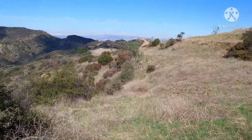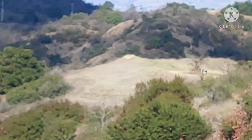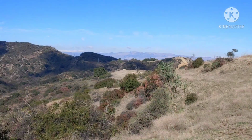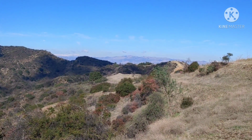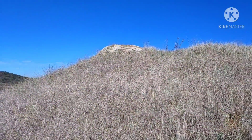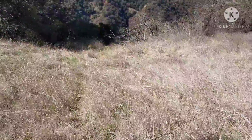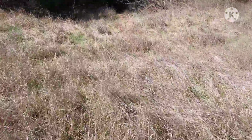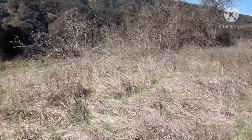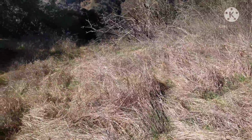Alright, well, that rock is way in the distance right there. That's where I'm going. I will see y'all when I get there. Well, I made it to that rock outcropping, just following these paths. You see, it's fairly well traveled.